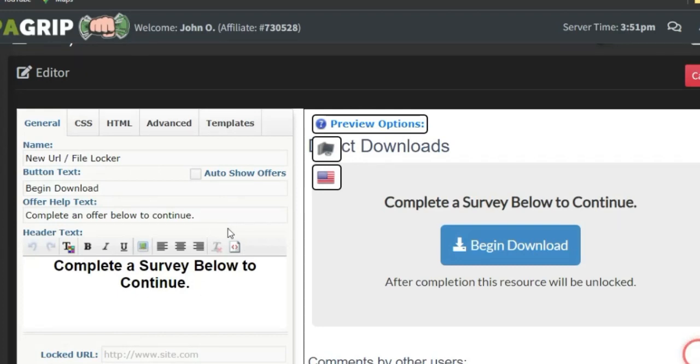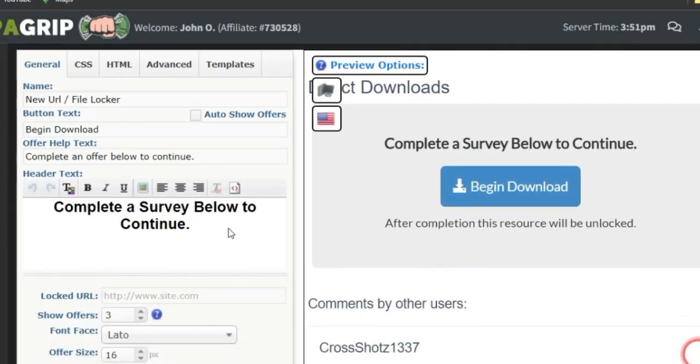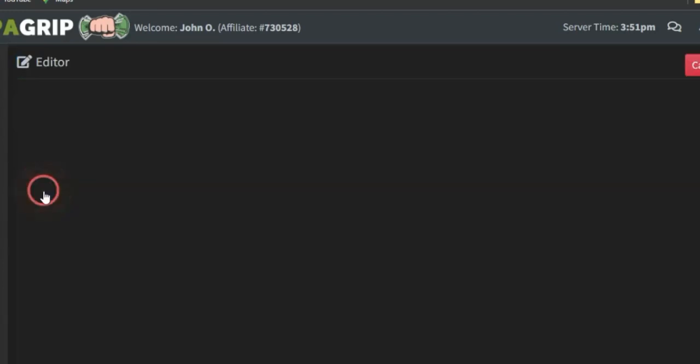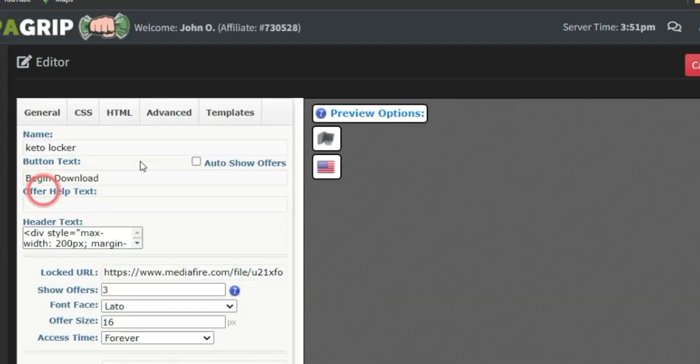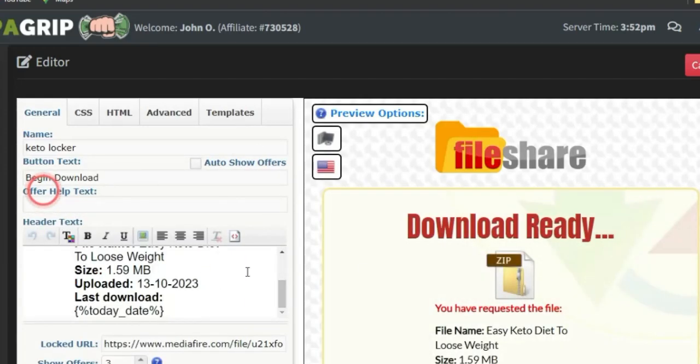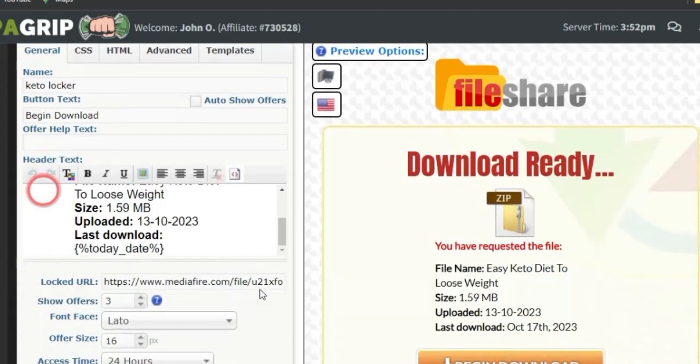But what I'm going to do is show you an example of a URL file locker which I created. Take a look at this one, which says Keto Locker. If I open this particular locker right now, you'll see that this is an amazing one that is leading people to download this keto cookbook, which is the easy keto diet to lose weight. This is the size, the uploaded date and the last downloaded date. You can see I have locked content in this particular locked URL section.